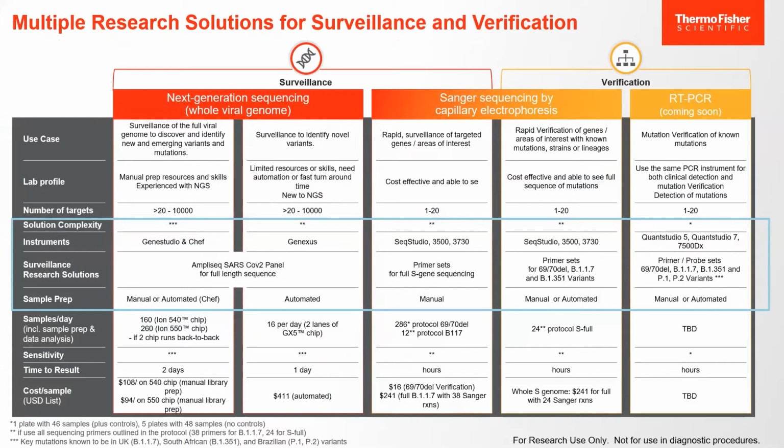This is a slight overview of everything that I've been talking about so far. I'm not going to go into detail on this slide, but it's a summary of what these technologies actually offer, where they fall under these different surveillance and verification platforms, and generally customers who are already using our TaqPath or similar kits will be able to adapt to this very fast.